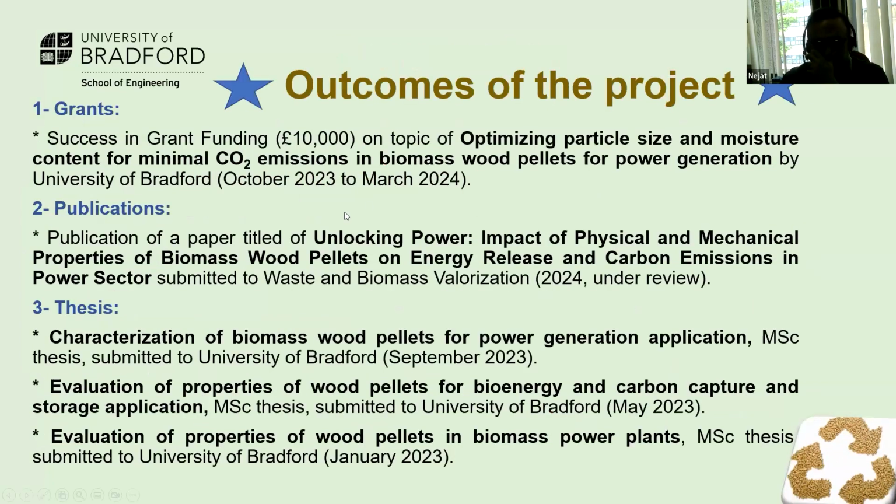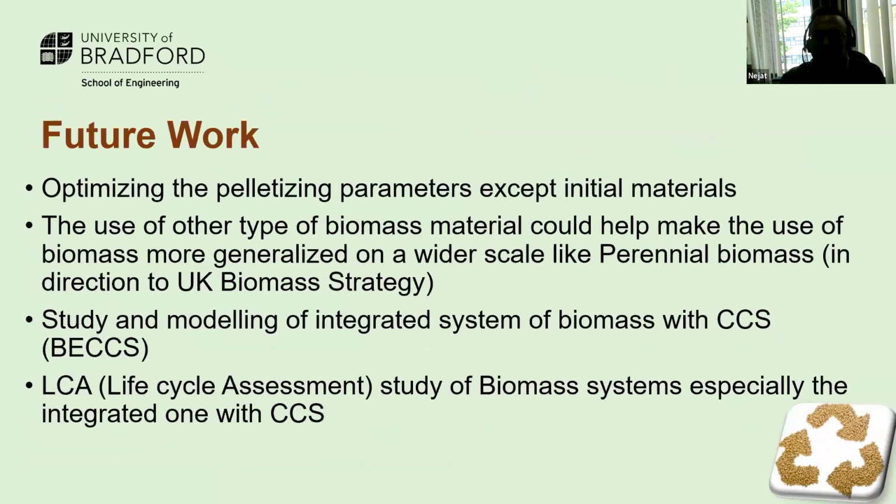So the outcome of the project: after this finishes, because now it is 2024, based on the success of the first, we found another source, another 10K, there is a publication, and a couple of the students have graduated. One of them is here in this meeting, still working as a student. The future work is to optimize the pellet parameters, just to see how we can find the best pellet in terms of the CO2 emissions and the heating value.